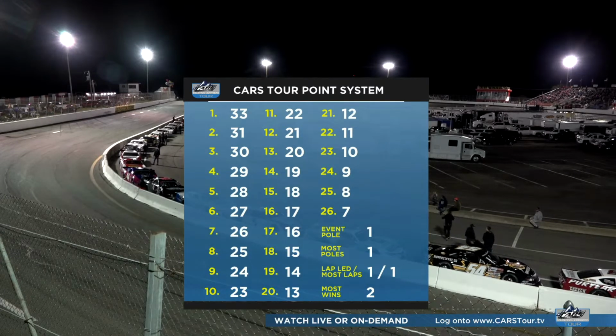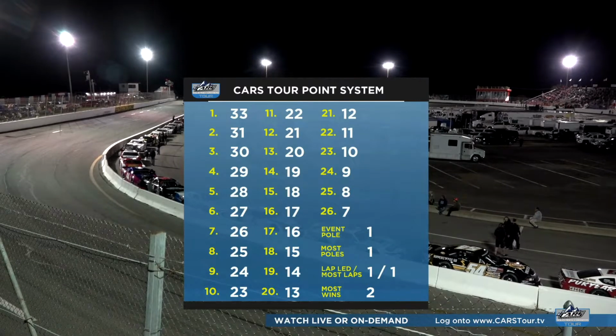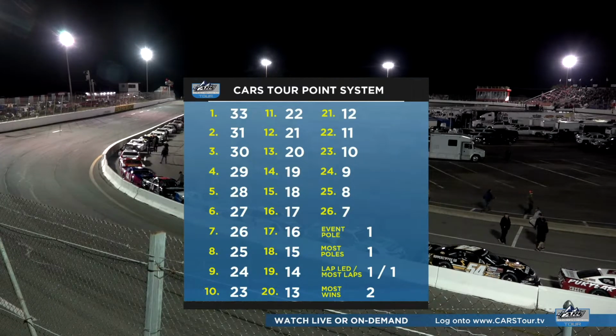But again, laps led, we saw it in the super late model race. Laps led can make the difference. You get 1 point for leading a lap, 1 point for leading the most laps. So as this race progresses, folks, there are 4 additional bonus points up for grabs in addition to the points per position. So it's still anybody's championship.